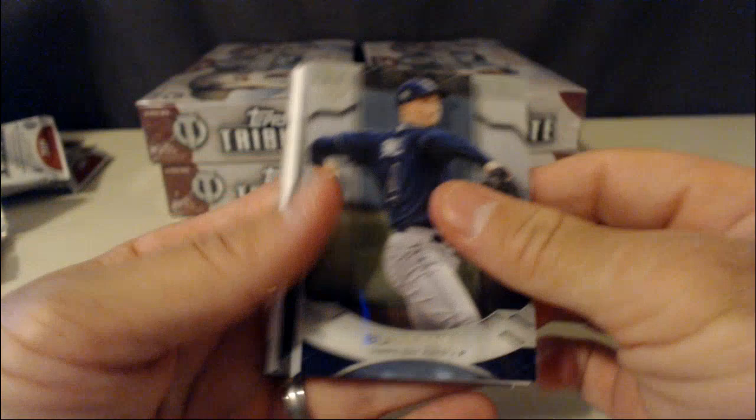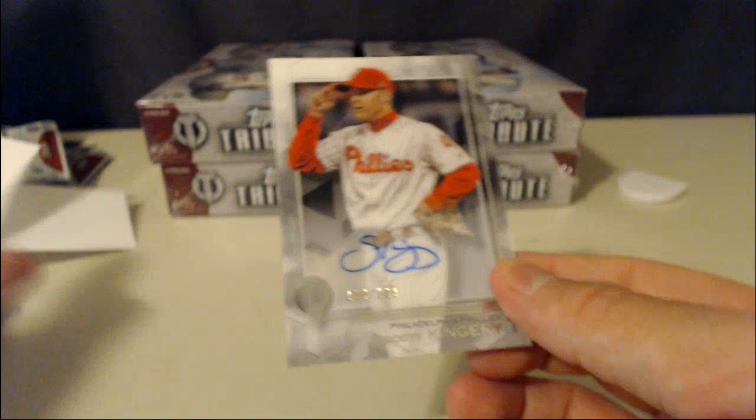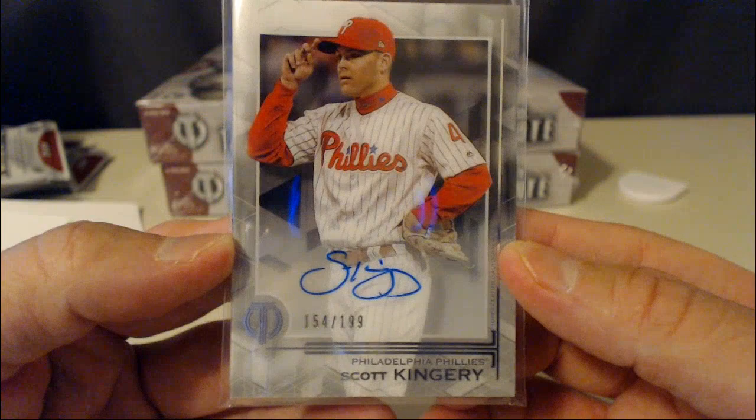Eno Slaughter, Blake Snell, and the hit for the Phillies, Scott Kingery autograph. Philadelphia, Aaron J. You're coming away with that Scott Kingery autograph, 154 of 199. Okay. Nothing too crazy so far. Big hits coming, I think.